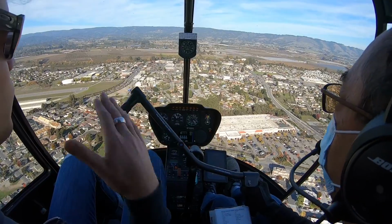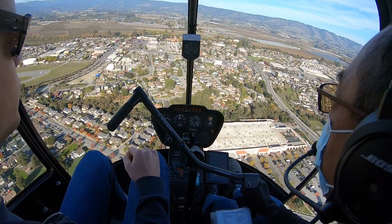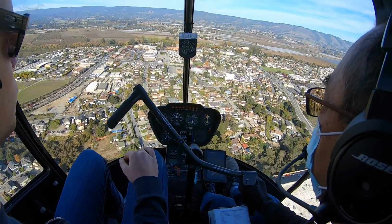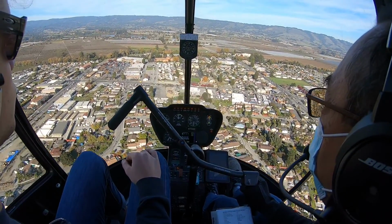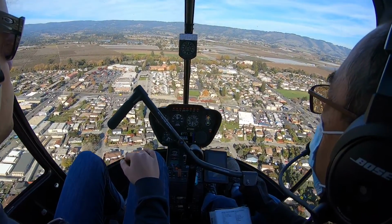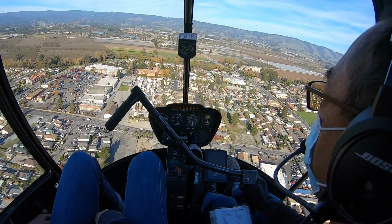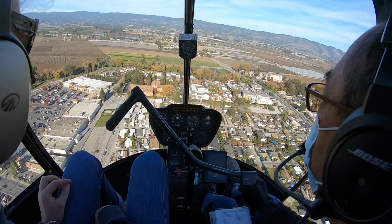Try not to flap the blades so much, so gain airspeed. Oh, more airspeed. Or descend faster. It's just that a certain power setting, a certain descent rate with a certain airspeed will give you that flapping.